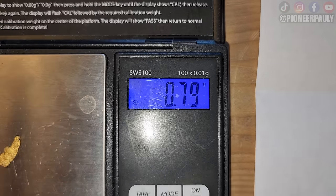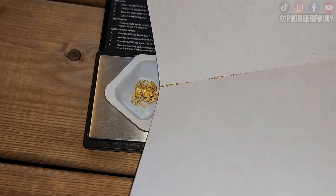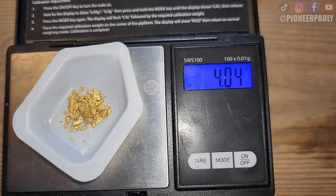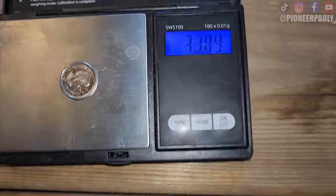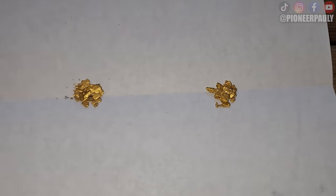0.79 pounds. Cool. Alrighty, here we go. 4.04 grams, so a little more than last time. Cool. And now for our crystal. 1.77. And because we didn't do the split at the river, I did it here, and this is the split, minus a few pieces that are now in my table crevice.